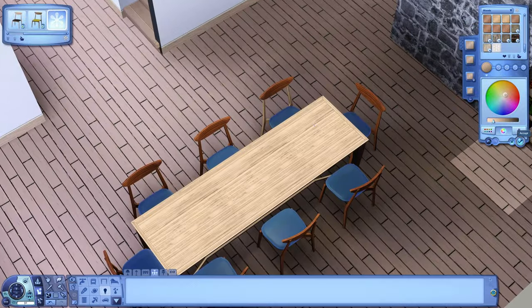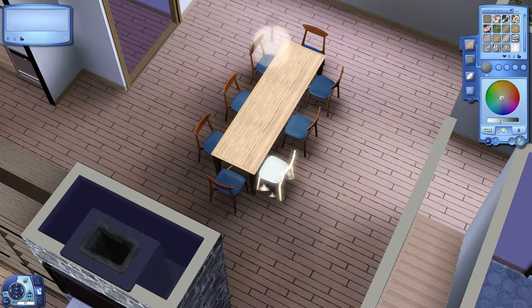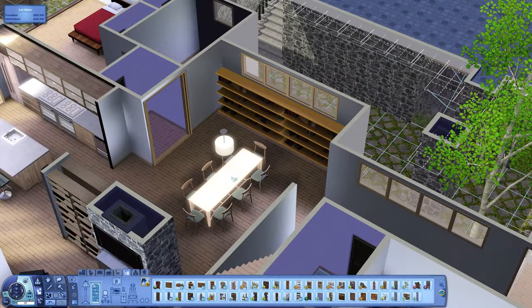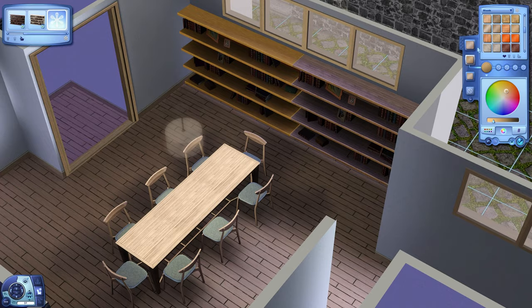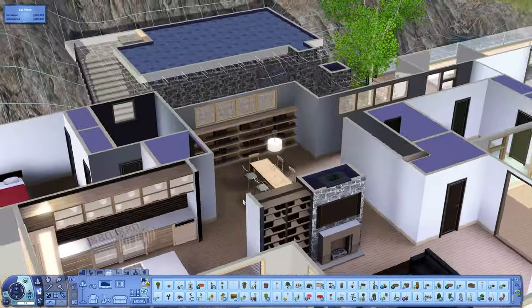Whenever I do a modern kitchen, I like to take advantage of that because it looks nice. Anyway, this is the dining room. I'm using these chairs, which are actually from Aurora Skies, but they're nice. I like those chairs. They're kind of fun, very minimalist and kind of light and airy looking.